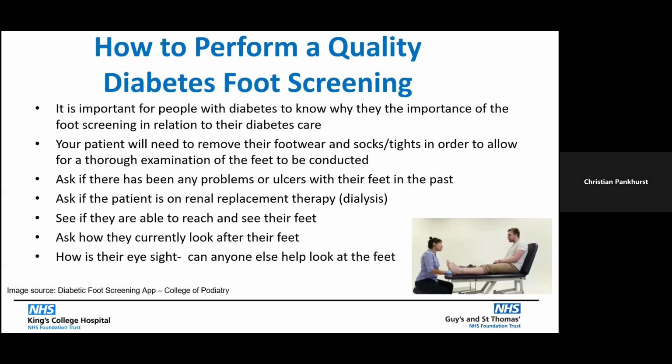Now, when it comes to performing a quality diabetes foot screening, it's important for the individual to know why they are there and why they're coming to see you. Somebody who's being examined will always need to remove their footwear, socks and tights in order to allow for a thorough foot examination to be conducted. I know it sounds strange to be able to say that. However, some work which was done by Diabetes UK some years ago did highlight the fact that a lot of patients were not being asked to remove their footwear and their socks when they were having a foot screening performed.